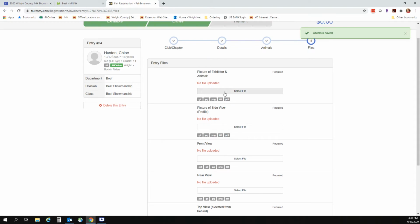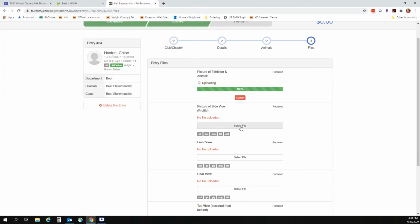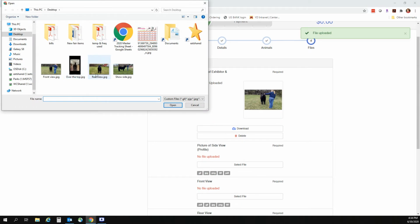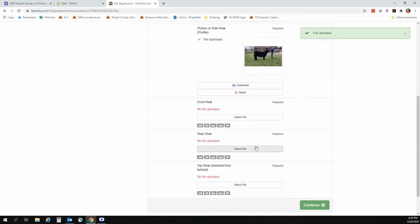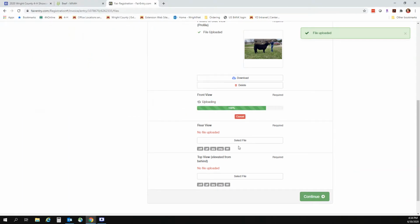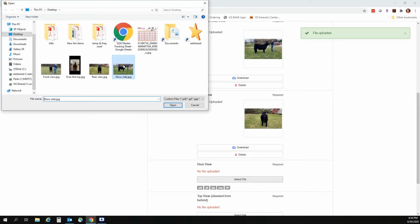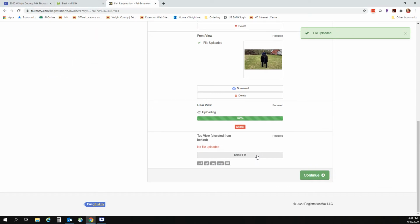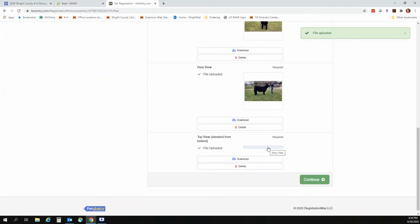And then this next screen will have you upload photos. So you should have those on your computer and know where they're at before you start this process. You can just go through and upload those. But we'll put them in. They are required. So if you don't enter something, it won't let you move on to the next step. And I'm not doing these exactly where they're supposed to be. I'm just running through it real quick.